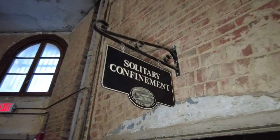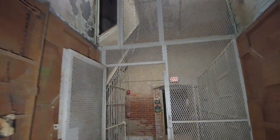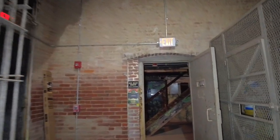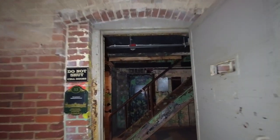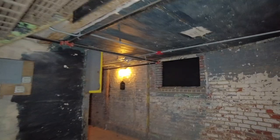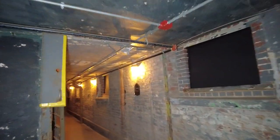Solitary confinement was an area of the prison used to house inmates who violated the rules of the reformatory. Here you can see part of the first floor of solitary confinement. Inmates could be sent to solitary for any infraction, from failing to carry their identification badge to starting a conflict with another inmate or officer.